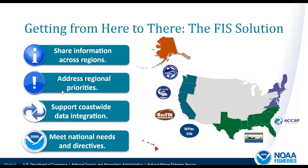Specifically, the approach helps to facilitate information sharing among regions so that solutions that help meet priorities in one part of the country can be applied to others facing similar issues, so we're not constantly reinventing the wheel. This also supports the integration of data among the coastal states and also ensures that tools and resources and technologies are available to enable states and regions to help meet needs identified at a national level or to comply with congressional or agency directives.